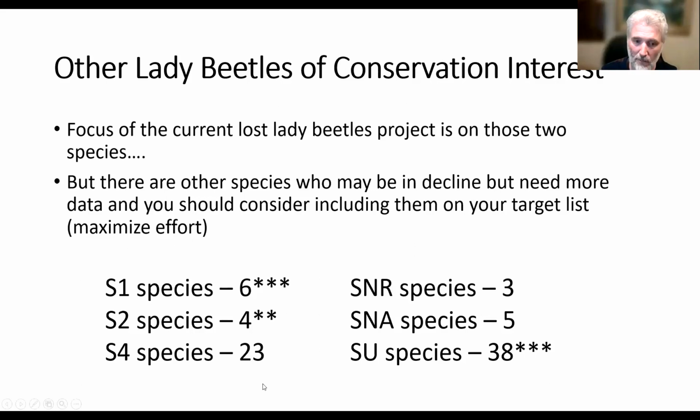indicate that. I'm going to take a quick peek at those 6 N1 species and those 4 S2 species, just to put it into perspective, ignoring the 2 other species that we discussed earlier, the 9-spotted and the transverse lady beetle, because again, we've already discussed why they are S1s.